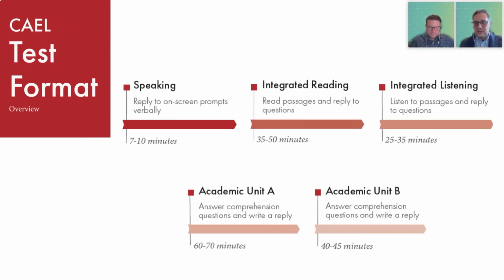Which brings us to the nuts and bolts, the actual format of the test. This is how CAEL goes about integrated skill assessments. It has 5 parts. Part 1, as you can see, is different from the others because there are only speaking tasks. You can see that parts 2 and 3 integrate 2 skills, and parts 4 and 5 integrate 3 skills.